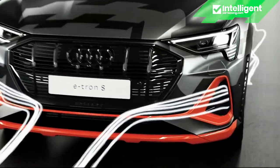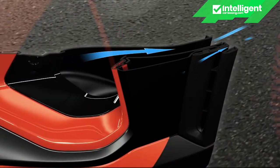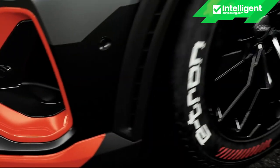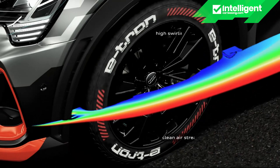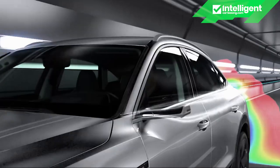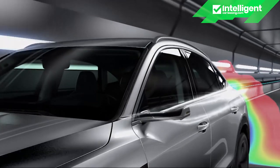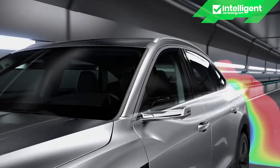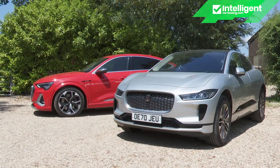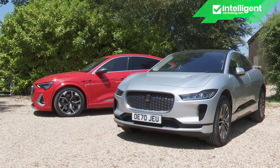Slippery aerodynamics also play a useful part in overall efficiency. Audi attributes up to 6 miles of driving range gain to this e-tron Sportback's pretty sleek 0.26 Cd drag factor, or 0.25 Cd if you add in the virtual exterior mirrors, a difference which can apparently add up to 3.7 extra miles of range. For comparison, a rival Jaguar I-Pace is rated at 0.29 Cd.